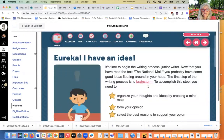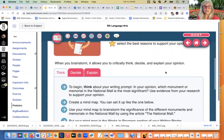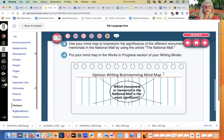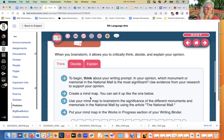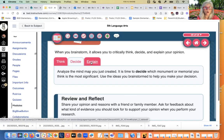On page 10, they talk about how to brainstorm and get organized. What you need to come up with is your main idea, which monument you want to write about, and then like your 3 big things you're going to tell about it. So it says make a mind map, which memorial is most significant. You could say this one, and then maybe come up with 3 reasons you think it's most significant. So you have to decide what you think is most significant and why.